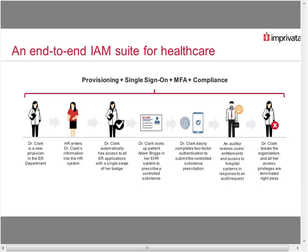So at the end, Dr. Clark leaves the organization and all their access privileges are terminated right away. From a security perspective, as Damon highlighted earlier, if someone leaves the facility, you don't want them having access to those systems still after they leave. So with identity governance, with our Confirm ID solution and our One-Sign solution, it's really the holistic approach to managing your identities, streamlining your processes, and ensuring that at the end of the day, you are maintaining your security guidelines and ensuring that the focus is really put back on the patients.